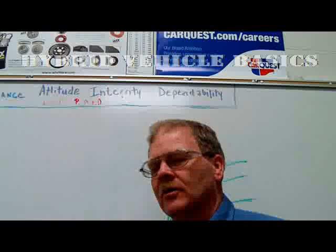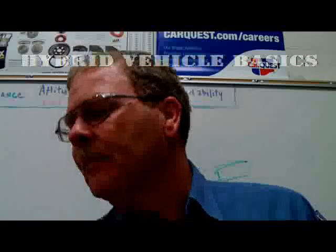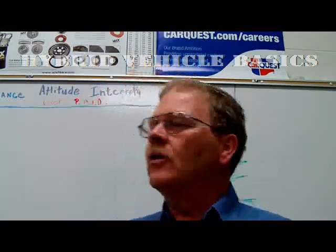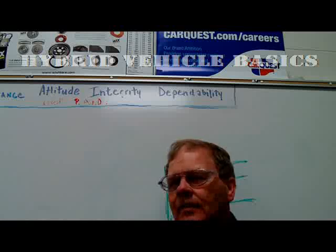Technician B says the internal combustion engine in a hybrid electric vehicle will often stop running when the vehicle is stopped, and he's the one that's right. In other words, the engine may just cut off. You've got a computer back there with a battery, and you've got another one that operates the other parts. It's going to operate that.